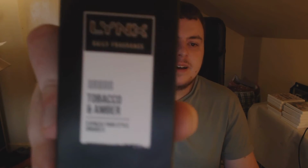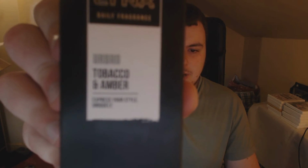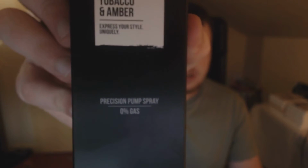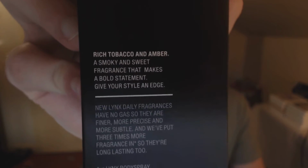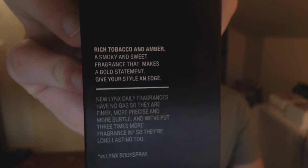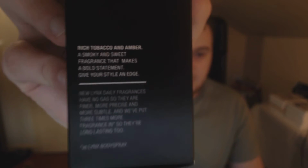So let's get started on the box and then the bottle design. The box here looks a lot smarter than your standard Lynx box. Lynx, tobacco and amber, urban daily fragrance. Express yourself uniquely. Precision pump spray, 0% gas. As a description there, rich tobacco and amber, smoky and sweet fragrance that makes a bold statement. Give your style an edge. New Lynx daily fragrances have no gas, so they are finer, more precise, more subtle. You can read the list.